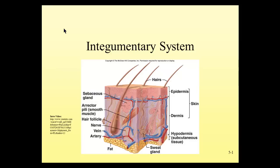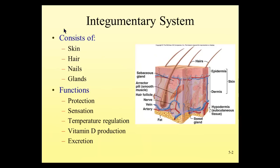So moving on then, looking at the integumentary system. We looked at the structures already in the lab discussion, so now we'll just talk about the functions. One of the main functions of the skin is protection, and that's this top layer, the epidermis. That's the protective layer, because we know if we cut our skin, that is an entry for bacteria into our deeper tissues, which are sterile.